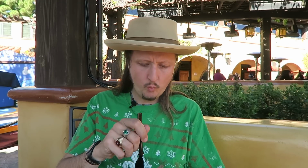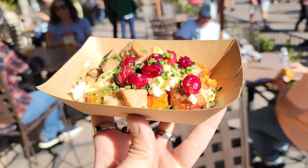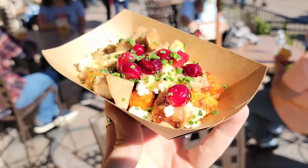All right. Come on. Get out of here. That's amazing. Wow. Those sweet potatoes are perfect. Oh, and the turkey, it's so early in the season, I haven't had roast turkey yet, so this is my first for the season. That's amazing. This is a great switch up from a normal poutine. This is great. I'm enjoying this a lot.